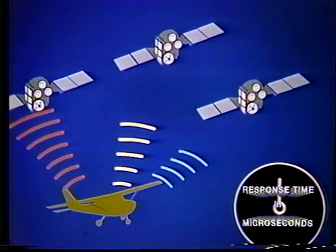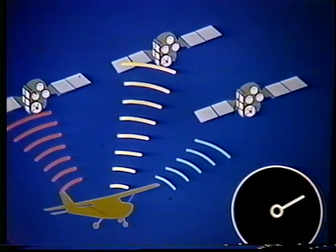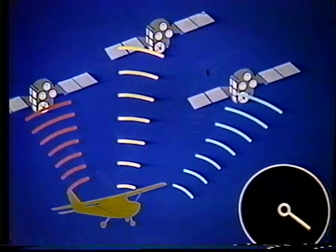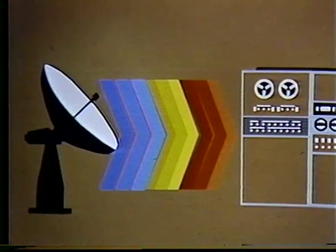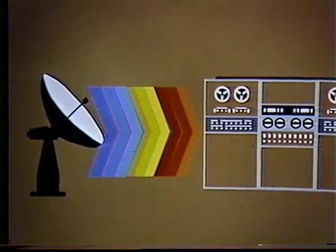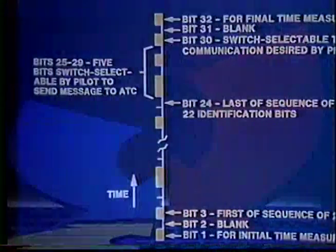The transceiver's fingerprint signal at frequency F2 is accurately clocked by the ground station computer as it is received. The ground station receives the fingerprint signals from the satellites through downlinks at frequency F3. The F3 signals flow from the Earth stations to the computer facility, which recognizes 3 identical fingerprint responses arriving at 3 slightly different times, correlates this information, and uses it to determine geographical coordinates of the responding transceiver.